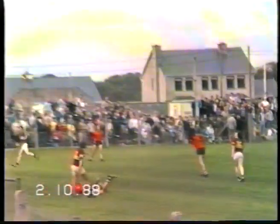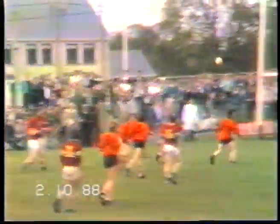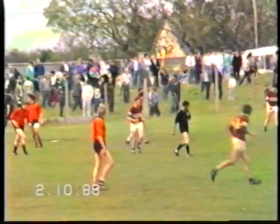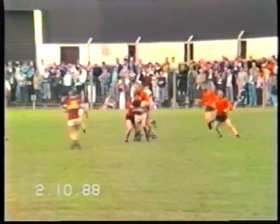Now can Ger get it over? Not a great one. It's falling for Aidan. Aidan has got it. Aidan leads it across the centre towards Ger Butler, and Ger, poor kick, very poor kick. Ger not hitting the target today. Not a bad one. Will Austin get it? No. Well held out there by Ger Mullen.